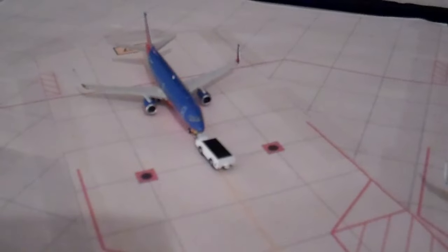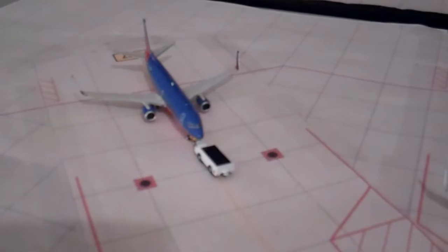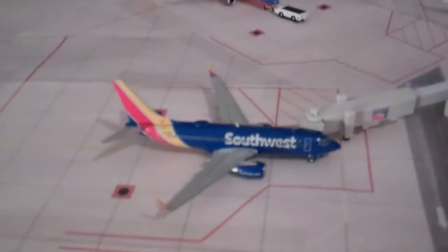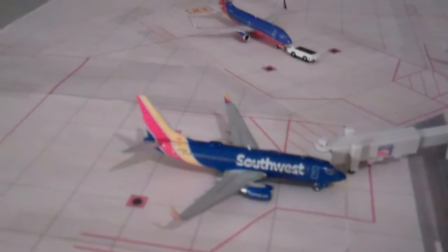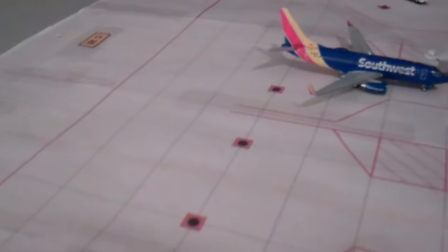Pushing back, we have a Southwest 737-300. We'll head to Kansas City. Southwest 737-700 new colors servicing came in from Reno. We'll head out to Boston Logan.